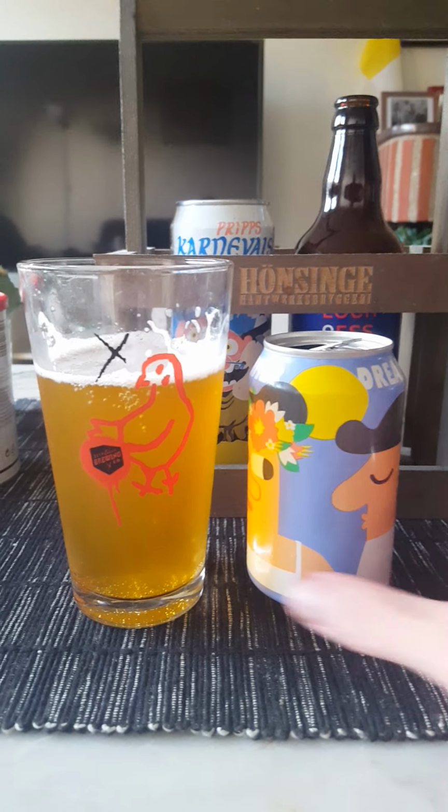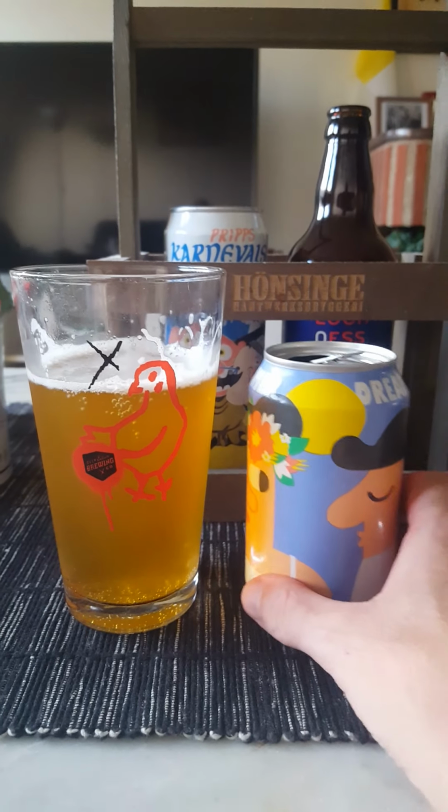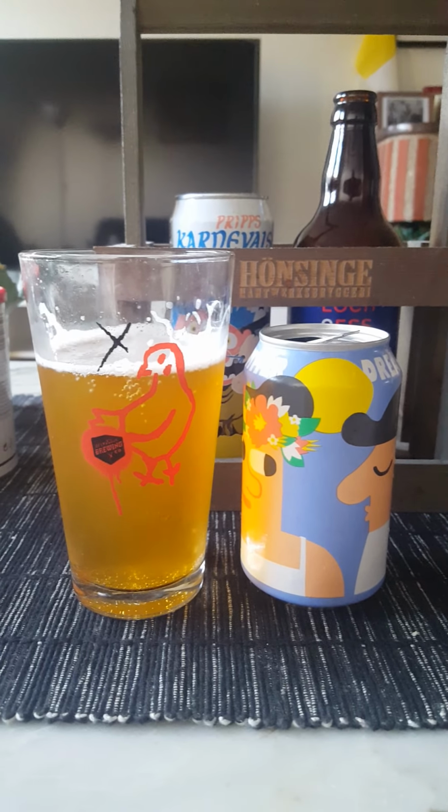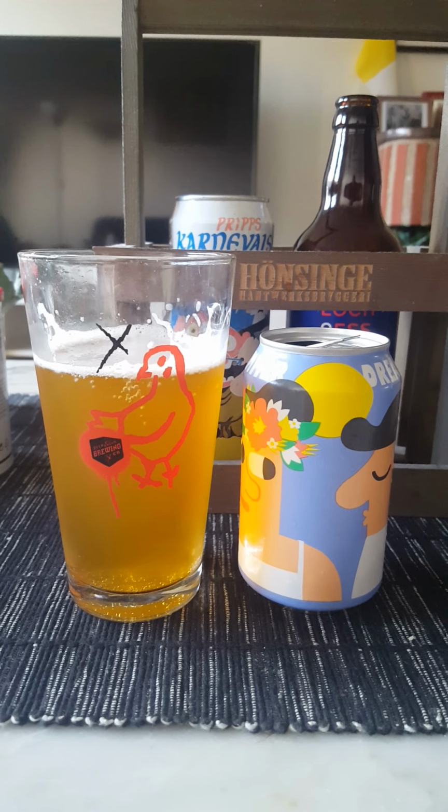Very, very lovely. For me, straight up 3.75 out of 5. Very, very lovely beer. That was everything I had for today. Definitely to be recommended if you can find it.